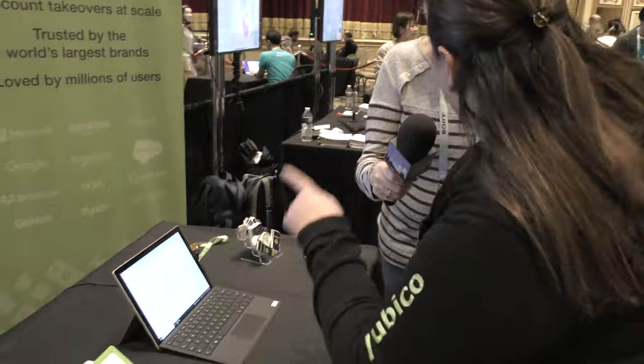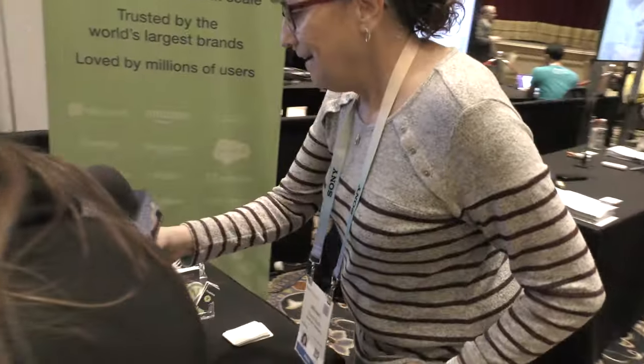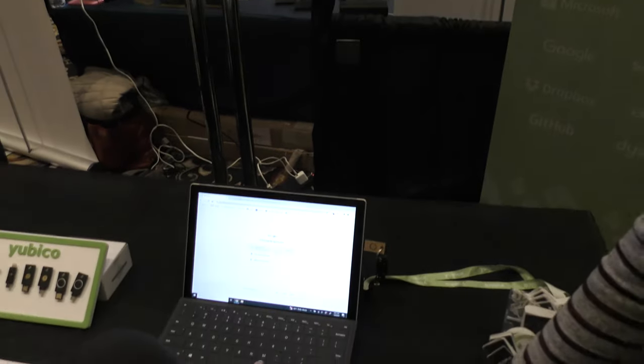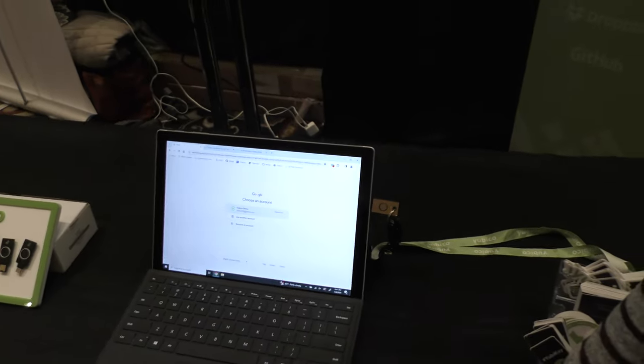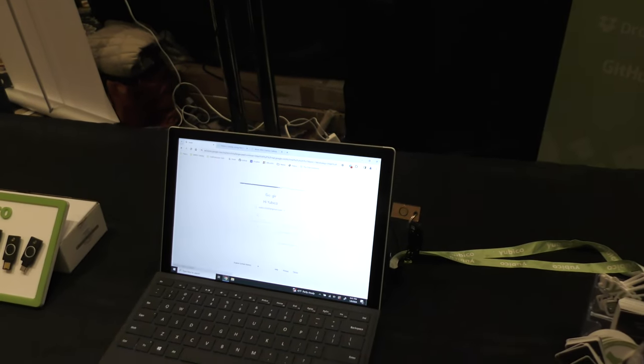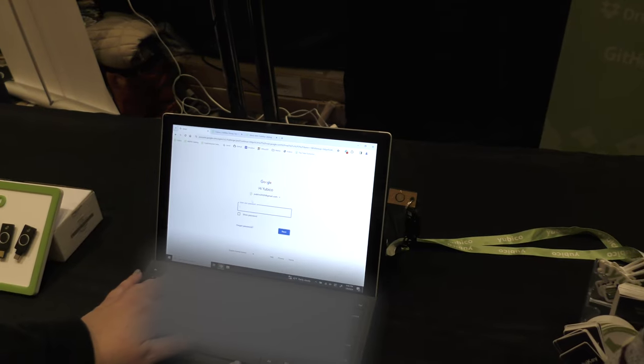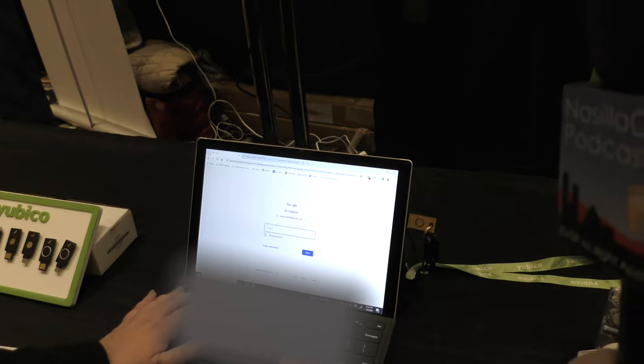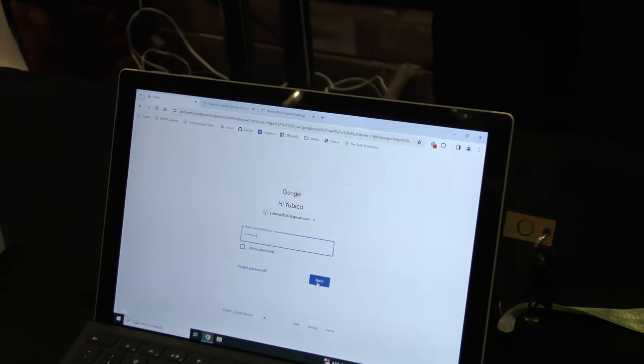This is an audio podcast that some people also watch on video, so talk through what you're doing as we walk through. Absolutely. We're going to use an example of how to do it in Gmail. She's on a Microsoft Surface. Well, we'll allow it. So I'm going into a Gmail account right now. I'm clicking on my account to log in. It's asking me for my password, so I'm going to put my password in. We're not watching. We're not memorizing. I'm putting my password in right now. I won't be tricked, and neither will the YubiKey.